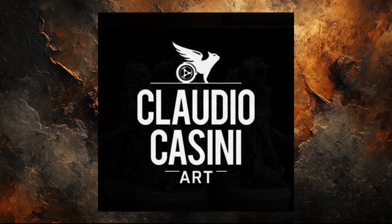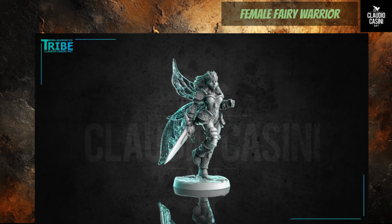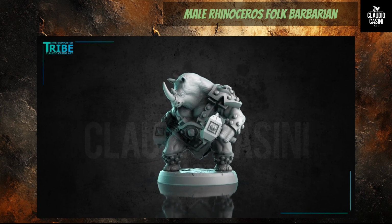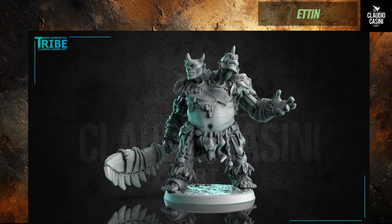Claudio Casini Art has put out a few previews. Here's the female druid multi-race. The female fairy warrior. I like that miniature. A male rhinoceros folk barbarian. Reminds me of Disney's Robin Hood. Lizardman folk summoner shaman priest. So whatever you want him to be. And an Ettin. I don't think we need to say much more than that, do we?